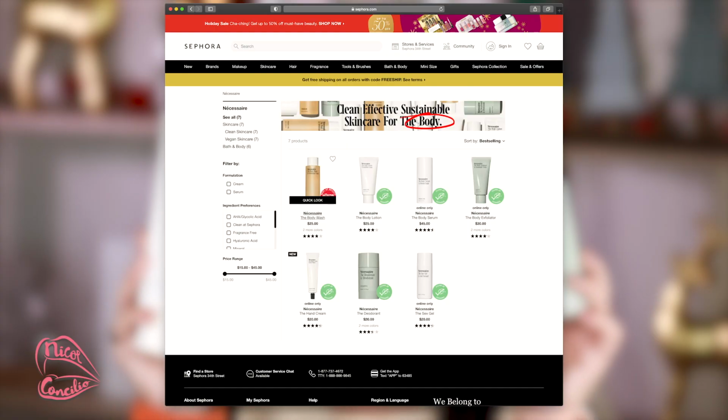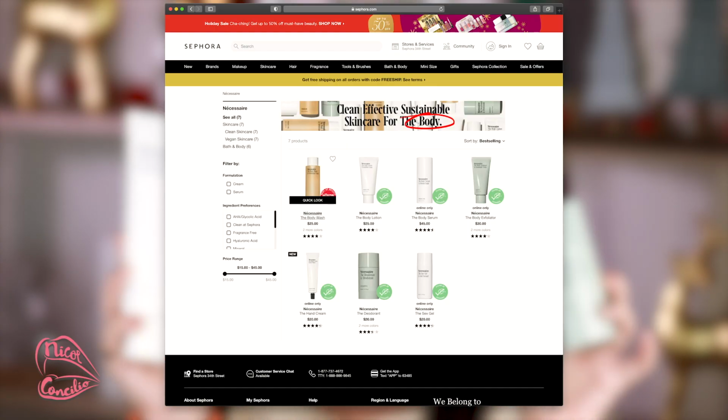I actually got a brand deal with them back in, I want to say August. It was really awesome to work with them, and I got introduced to their products for the first time and I haven't stopped using them. So I wanted to show you, this is Necessaire. They have amazing body and bath products.